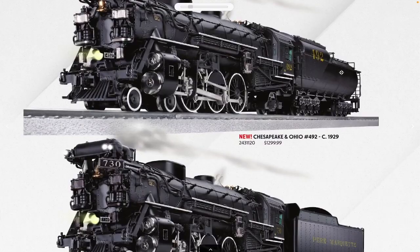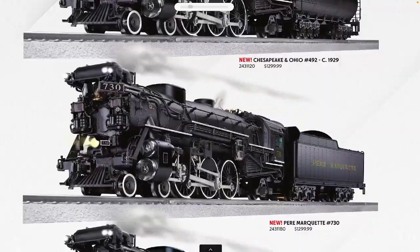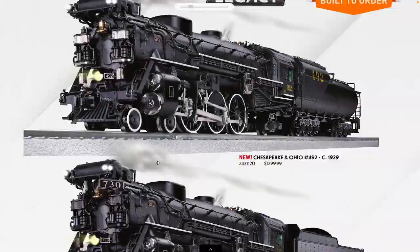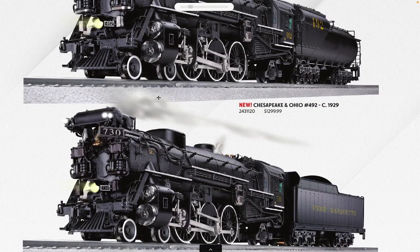And back to more what-ifs, but actual road names. Here we have a Chesapeake and Ohio, number 492, circa 1929. Oh, I love pre-war items, and that Vandy tender with the Chesapeake and Ohio in a large version of the numbers is quite handsome. And also the number boards, just noticed there are different variations with the number boards, either being around the low mounted headlight or up above the compound air compressors. That is neat. That is actually quite neat.